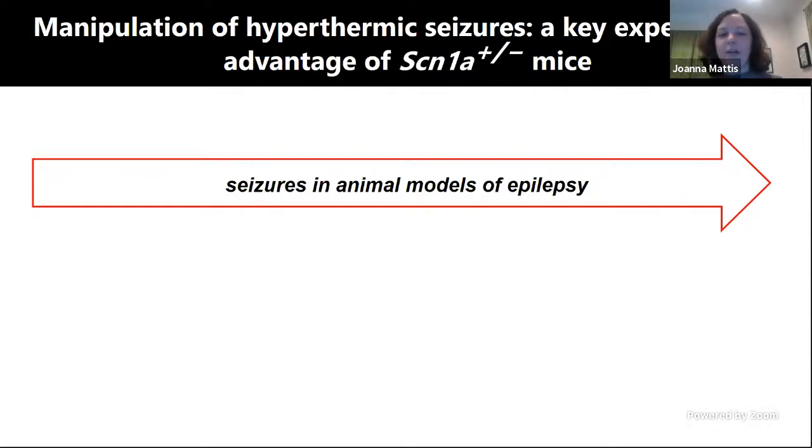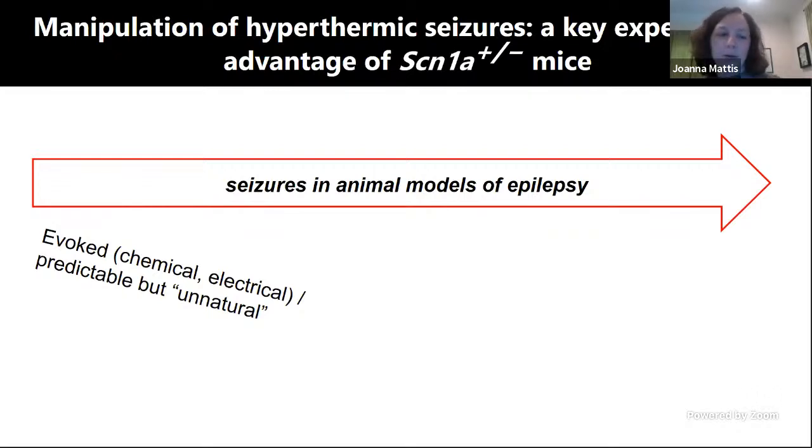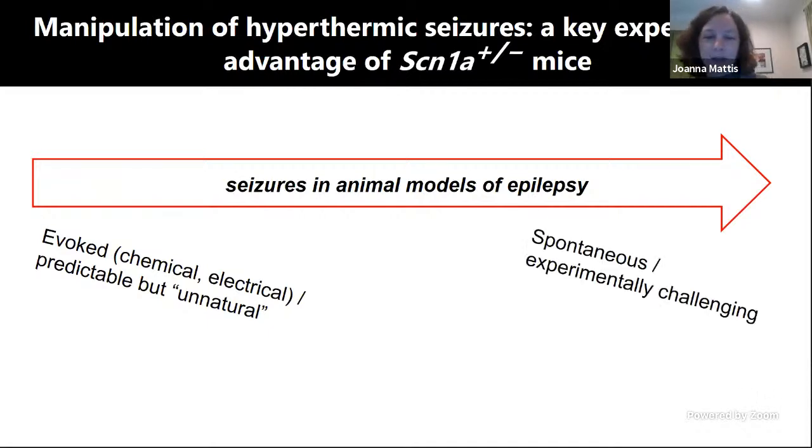So in general, when we study seizures in animal models of epilepsy, you can evoke seizures chemically or electrically or otherwise. And this is experimentally advantageous because the seizure is predictable. You know when it will happen, so you can time your experiment accordingly. But it could be criticized as being unnatural, and maybe those seizures are in some key way not entirely mechanistically the same as a spontaneous seizure. On the other hand, you can study spontaneous seizures, but this is more experimentally challenging because the seizure can happen 2 a.m. on a Tuesday.